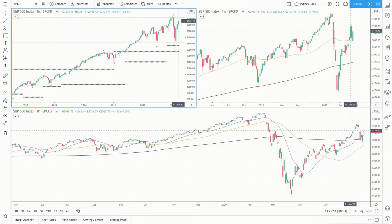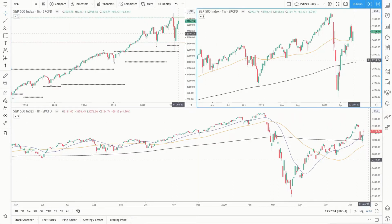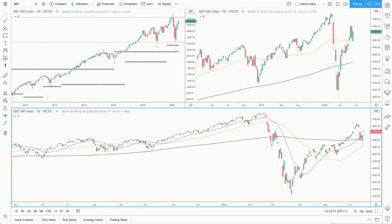We can see June is starting to look bullish again, but we still have the high of last year acting as resistance. On the weekly, price above the 200 and the 50 simple moving average. A bullish week so far this week. We want to see a breaking close above the high of last week to suggest a continuation. And if you come down to the daily time frame, we can see that this support zone that we've been monitoring since last week has held strong.